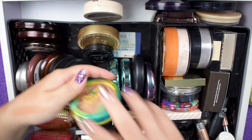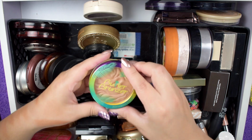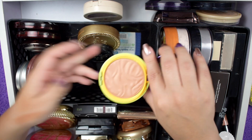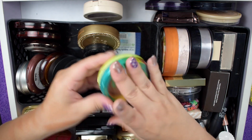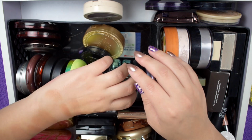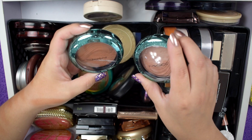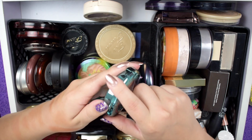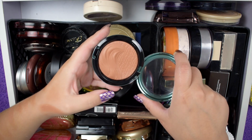This is the Butter bronzer, but this is a little bit darker of a shade. This is the Sunkiss bronzer versus the one I have, which is just the original bronzer shade. So I'm going to go ahead and keep this one. I have two bronzers here from the MAC Alluring Aquatics collection. And these are both extra dimension bronzers.